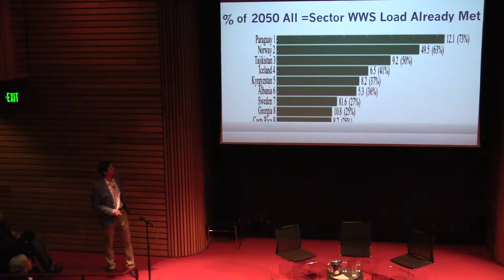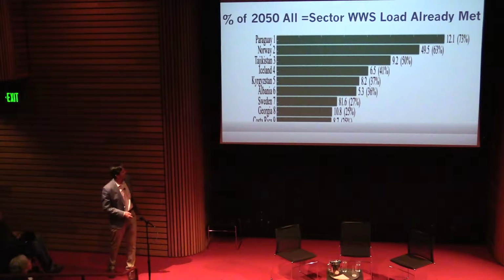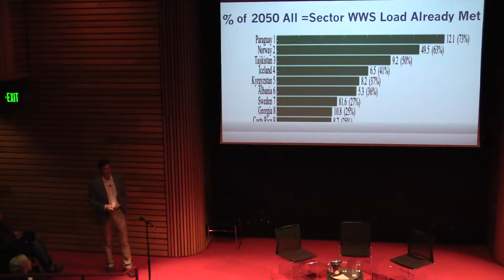But then Norway, Tajikistan, Iceland, Kyrgyzstan, Albania, Sweden, and Georgia, they're the top 8 in terms of closest to 100% renewable energy. Most of it's from hydro. The United States is like 69, and China is like 47 on this list.